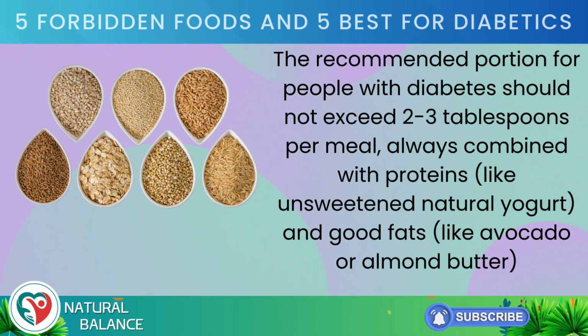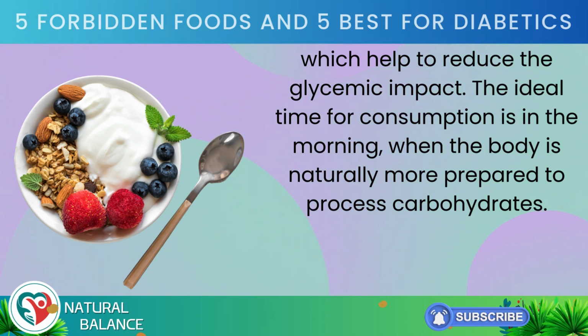The recommended portion for people with diabetes should not exceed 2 to 3 tablespoons per meal, always combined with proteins, like unsweetened natural yogurt, and good fats, like avocado or almond butter, which help to reduce the glycemic impact. The ideal time for consumption is in the morning, when the body is naturally more prepared to process carbohydrates.